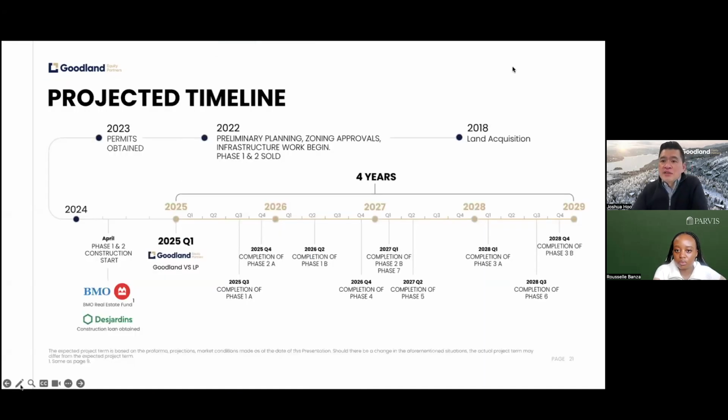Let's look at some timeline. The project started in 2018, when the developer bought the land. By 2022, they started selling phase 1 and phase 2, and they're sold. And they started infrastructure work: the road, the utilities, and all that. They got the zoning approval and everything done. They got the building permit in 2023. In April 2024, BMO Real Estate Fund invested in the deal, and Desjardins provided a construction loan, and they started phase 1 and phase 2 construction.